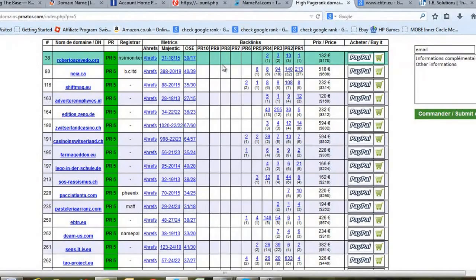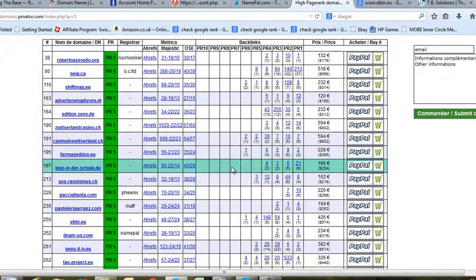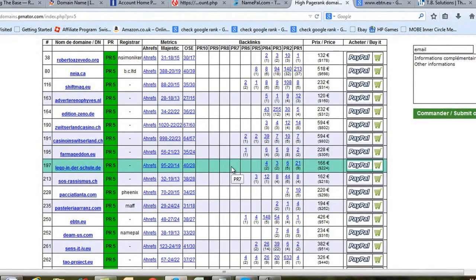Now these are all PR5s, okay? I would look on here to see the kind of links and what PR they are going to the sites, and I would go through Majestic SEO as well, just to make sure that the links are decent, they're not spammy links. And I would want to see what kind of sites the links are on and whether or not I think they would last a long time or not, because generally I don't really send many more links to the base sites.